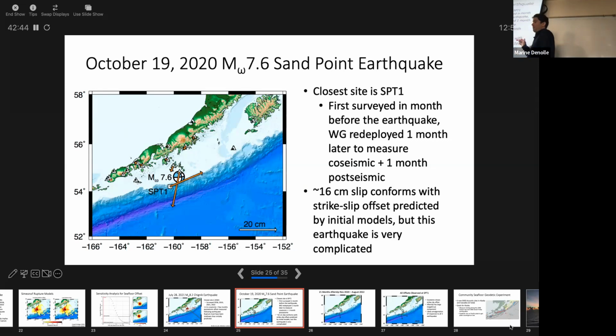This earthquake actually happened literally a day and a half after we recovered the wave glider from our first position of this site. We then were able to twist the arms of the crew of Sikuliak to redeploy the wave glider as they were passing by again a month later. So really that vector is coseismic, literally coseismic, plus a month of post-seismic. As far as I'm concerned, it is the coseismic, although you could rightly tell me that I'm wrong. There is some post-seismic signal in there.